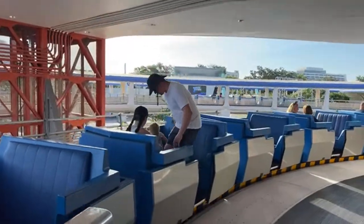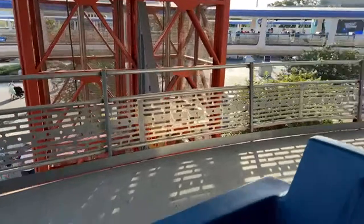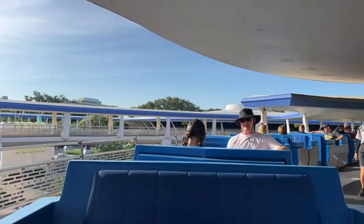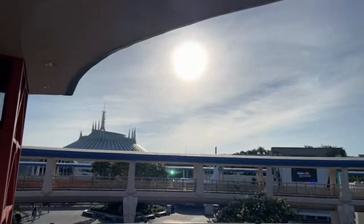Thanks. Here we go. This is my ride. Oh, yeah. I can't believe it's only 8:40? I am sweating, and sitting down feels great. Look at the sun beating down on us today.